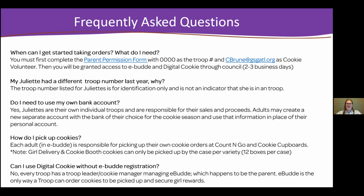That just makes sure you understand the commitment that you're taking and that we have all of your contact information should we need it anytime during the program. Also right now, a special thing just for Juliette that we are doing is a cookie rally in a box. So if you fill out the parent permission form, you are automatically going to be sent a cookie rally in a box, and you get to be one of the first people who get to taste that wonderful Adventurefuls cookie that Sarnithia was just talking about. So you get your own box of cookies to kind of start getting excited about the season.